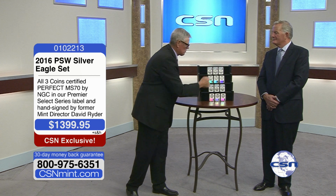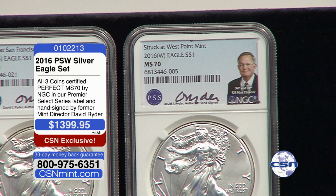Well, sometimes we have a series or a set that comes to light accidentally after the fact, and that's really what we have here. We brought in David to talk about the inner workings of the Mint, how something like this can happen. Traditionally, for many years, the United States Mint made all the Silver Eagles at West Point. They started laser engraving the dies so that West Point could do all of the minting.